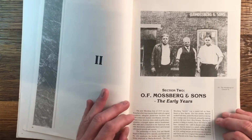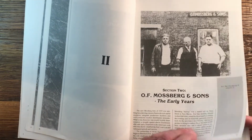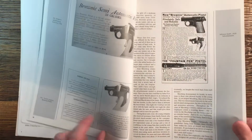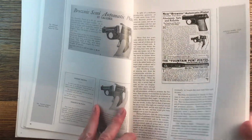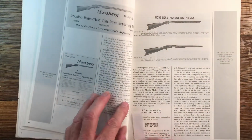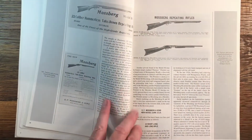Section 2, O.F. Mossberg and Sons, the early years. We find out about his early pistol, the Brownie, and the first repeating rifles that he came up with.